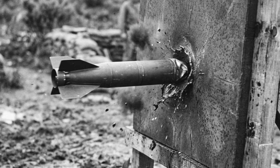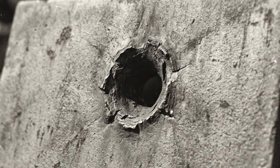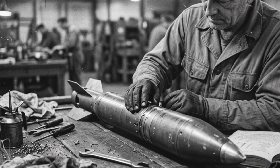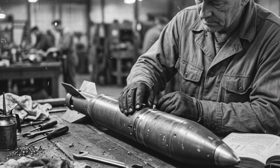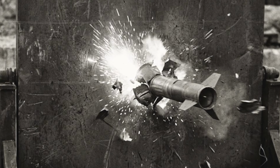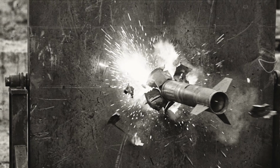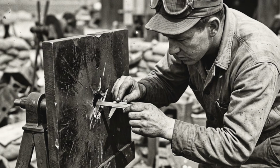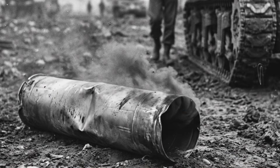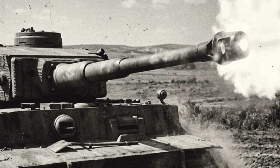The M6 rocket fired by the original bazooka could punch through roughly 76 millimeters of rolled homogeneous armor at best. Even the improved M6A3 round, fielded from later 1943 onward, topped out around 100 millimeters under ideal conditions, a straight perpendicular hit at close range on flat plate. Against the Tiger's front, that was a coin flip on a good day and a wasted rocket on a bad one. Compare that to the tank's own weapon.